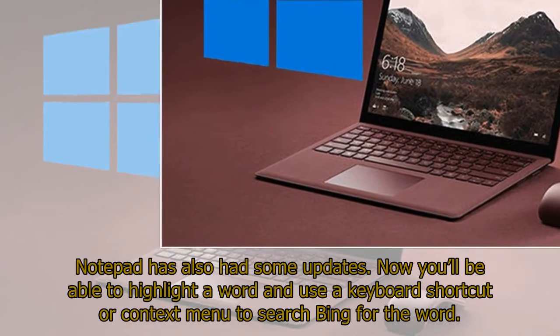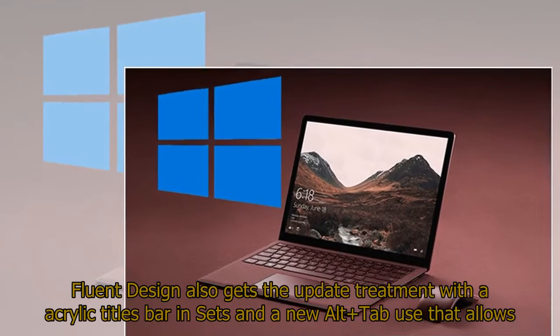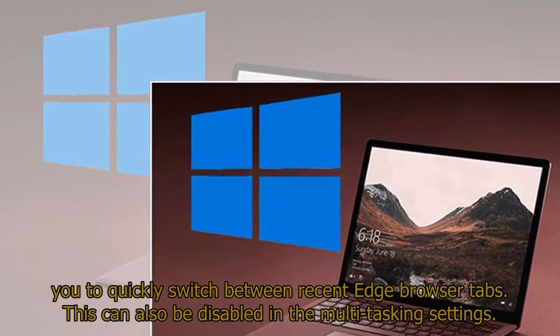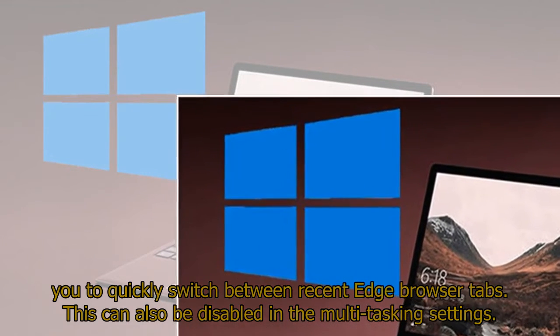the word. Fluent Design also gets the update treatment with the acrylic title bar in Sets and a new Alt+Tab experience that allows you to quickly switch between recent Edge browser tabs. This can also be disabled in the multitasking settings.